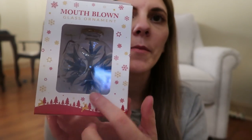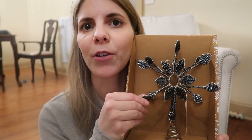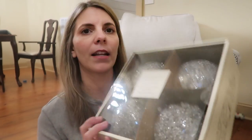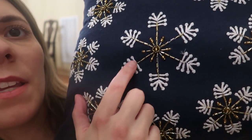This is the other ornament that I got. I'm not sure if I'm gonna use it because I only found one, so I don't know if it's kind of odd just having one. But this was $6.99. We'll see if I'm gonna put it or not. And I got this topper that is kind of a blue as well, like a petroleum, a dusty blue, if you can say that. This was $9.99. This silver one again, $12.99. And then I got two pillows. This one is a velvet with silver, $12.99. And this other one was $19.99. It has a fabric here and then gold beads in the middle.